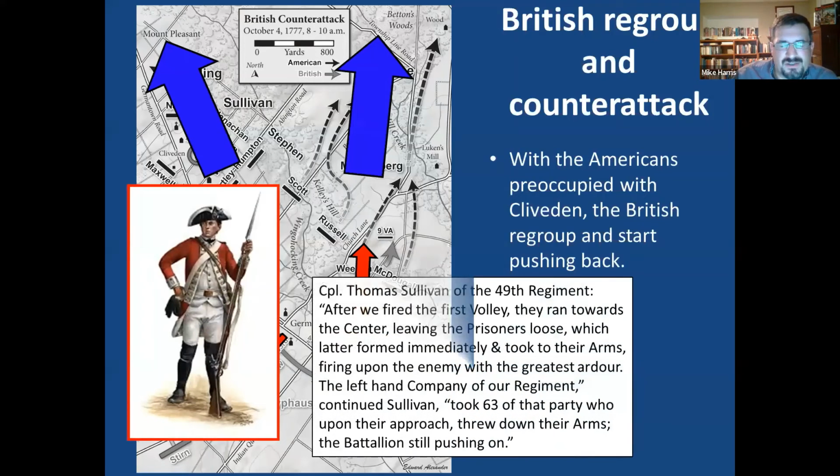This is Thomas Sullivan. He's a corporal in the 49th of Foot. He says, after we fired the first volley, they ran towards the center, leaving the prisoners loose. So the Americans that had captured British prisoners are now letting them loose. Those prisoners quickly reformed and took their arms up, picking their guns back up off the ground, and fired upon the enemy with the greatest ardor. The left-hand company of our regiment took 63 of that party, who upon their approach threw down their arms, the battalion still pushing on. So the tide is completely shifted and the roles reversed.